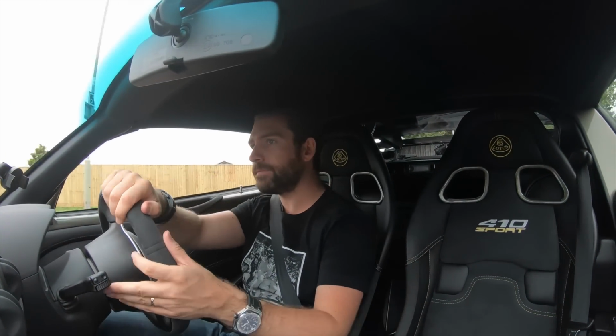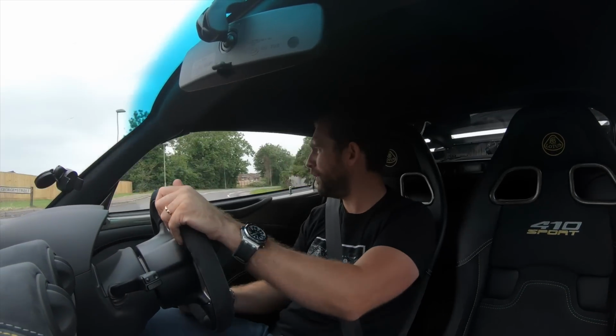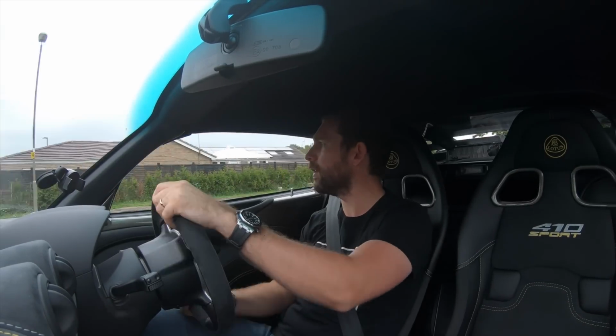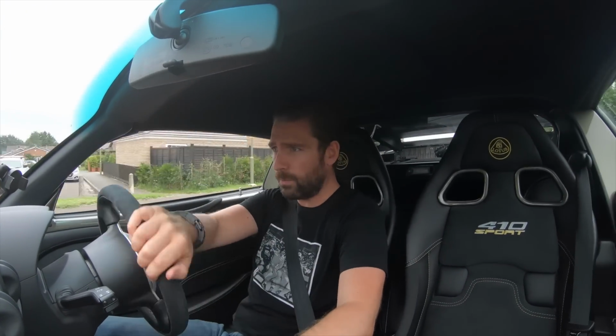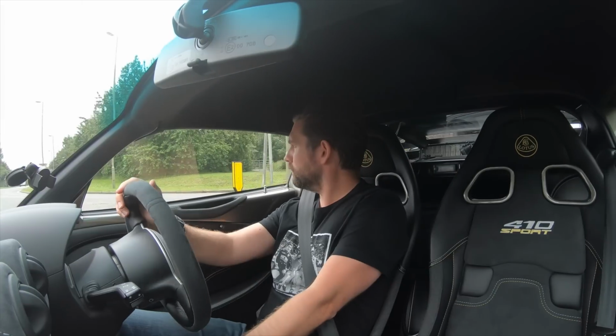No, that was definitely the wrong way. Wrong way, for sure. I shall go back on myself now. Definitely wrong. Oh yes, also there's no power steering in this car. So, when you're going slow, it's kind of heavy. When you're going fast, steering feels amazing.